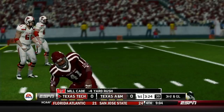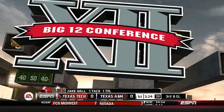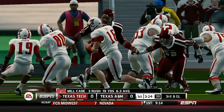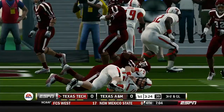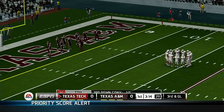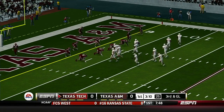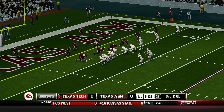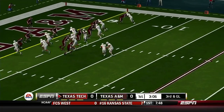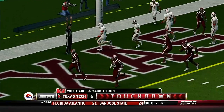They bring him down in the backfield. The option can be really tough to defend. At that time, it was well played by the defense. So here we go. It's third and goal from the 4, and this would break the tie. Touchdown, Texas Tech.